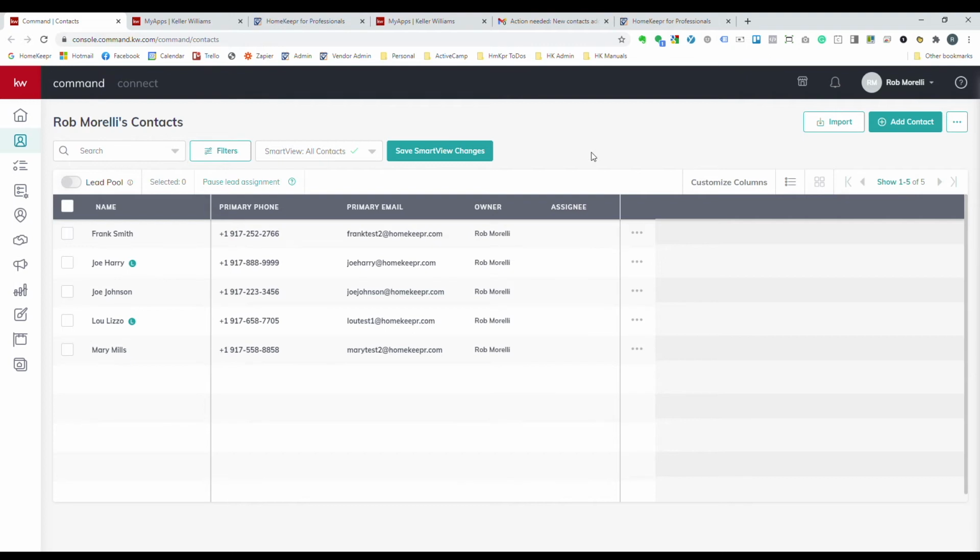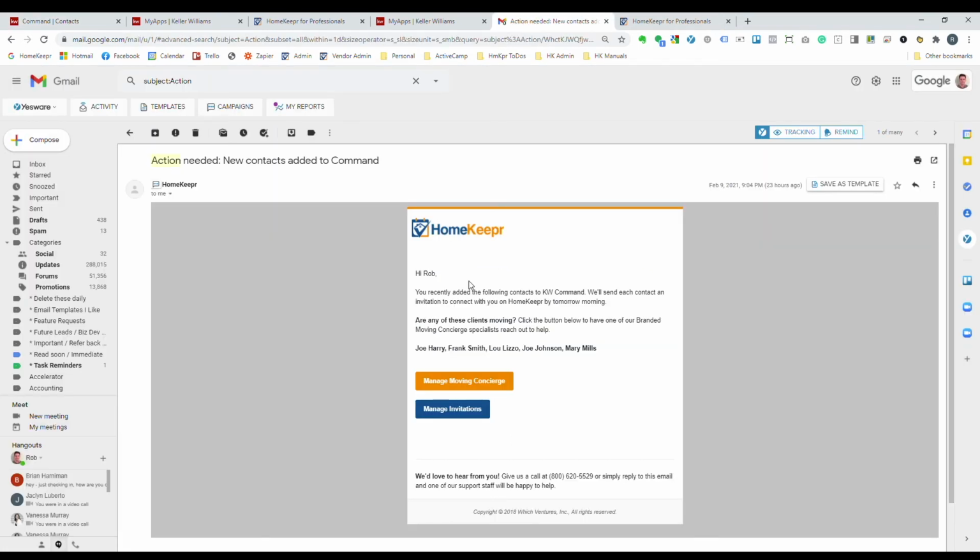And then we're going to send you an email and let you know exactly which clients we've now added to HomeKeepr. You're going to get an email from us that looks like this. It's going to let you know here which of your clients we've imported from Command, okay? And we're going to give you the option of opting any of those clients out of receiving a HomeKeepr invitation from us. If you don't want one of your clients to receive a HomeKeepr invitation, you can click on one of these two buttons here, which I'm going to show you in just a second, and opt them out of receiving a HomeKeepr invitation.